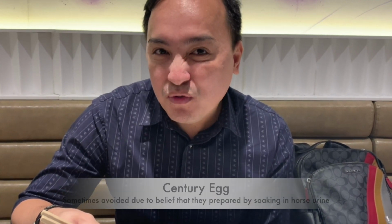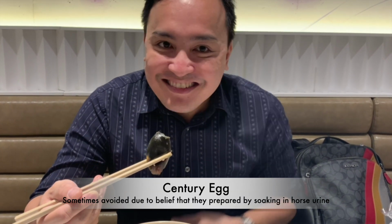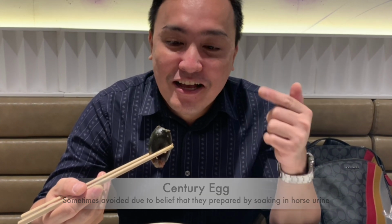Some of my friends have been telling me one of the strange foods that they eat in Hong Kong is this one, the black egg. My friend doesn't like this one. He told me it's disgusting to eat this one. But I guess it's okay. This is essentially egg. And if you like, try it. Or if you don't like it, try it. Well, it was good.